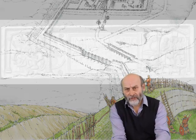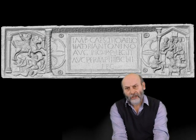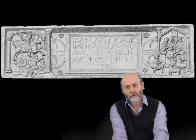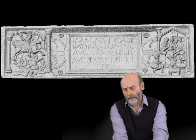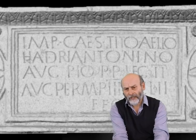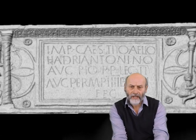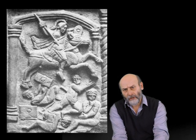The Bridgeness Tablet itself is 2.8 metres long, so it's quite large, and it commemorates the construction of 4,652 paces, military paces, of the vallum, which would take you all the way from Bridgeness through to the River Avon, so it's a good geographical landmark. The central panel with the inscription is bordered on either side by a pelta, which has got griffin heads on the two ends. And on the left-hand side, there's a scene showing a cavalryman.